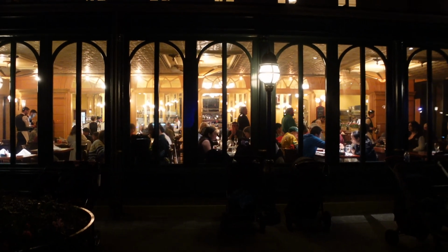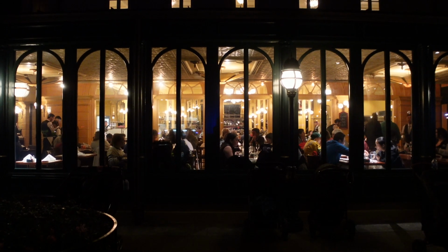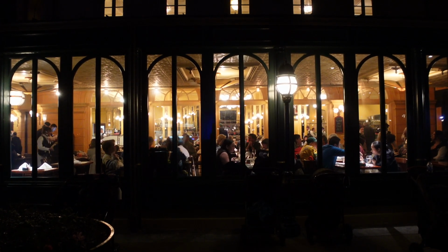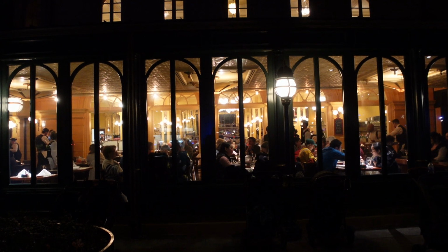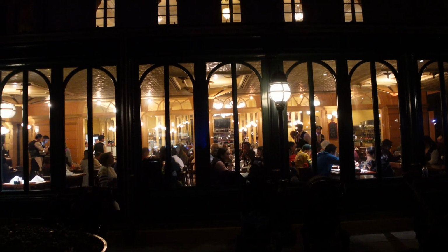This window at nighttime always reminds me of that scene in Ghostbusters when Rick Moranis runs up to the window screaming and everybody stops and looks at him for a little bit and then continues eating like nothing happened. That's what this looks like. I feel like I could run up there and just slam on the window.